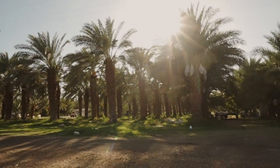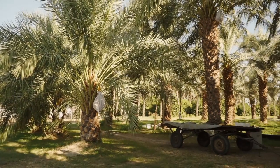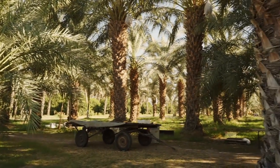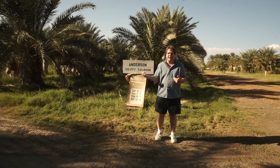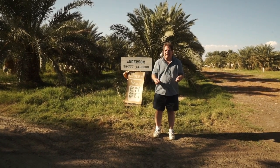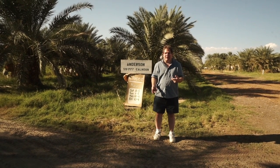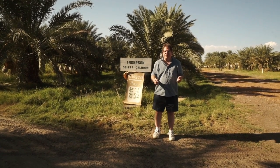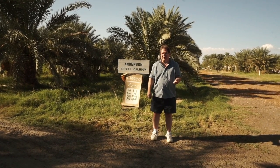It's 107 degrees here. We're in Thermal, California, and we're at the Anderson Date Farm, and this is our date. You're going to see they're going to cut the dates right off the tree for us. This is something that you're not going to get in your local market. You're not going to get it in October, December, any other time of year. It's about a 2-week season for these, so we're kind of excited.